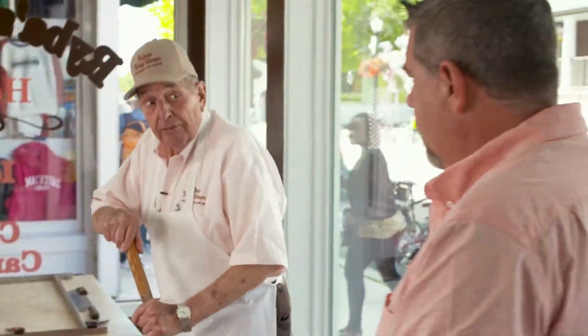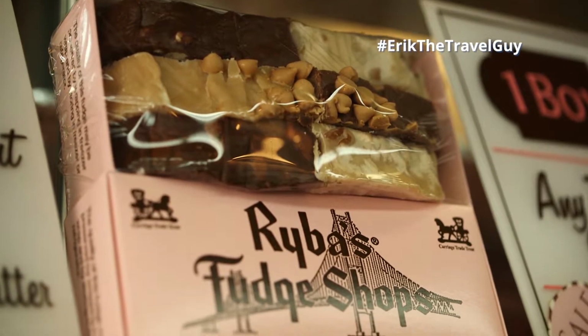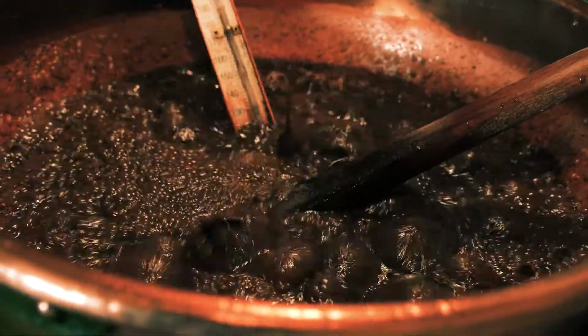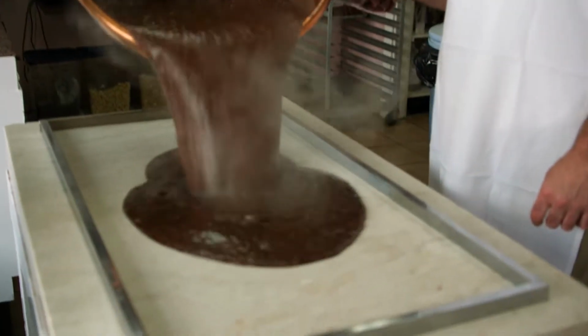Why is fudge so important on Mackinac Island? When you make candies, nothing is ever wasted. Most fudge is made from other chocolates. When you're making chocolates, everything that's left over goes into fudge, and then it gets recooked. So there is nothing goes in the garbage can. Really? And on Mackinac, it's pure.